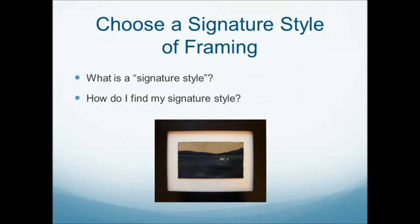A signature style frame is one that helps to clearly identify the artwork as yours. Having a signature style of framing will help others quickly identify your artwork as yours. How do you find your signature style? Well, it's easy. Here are 3 steps to get you started. Number 1, the key to creating the perfect signature style begins with identifying what kind of style of art you're creating.